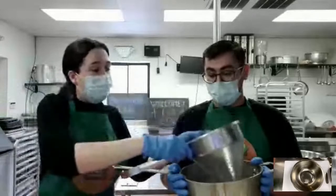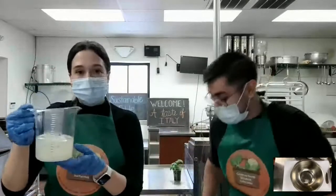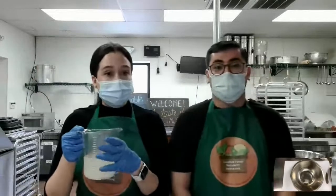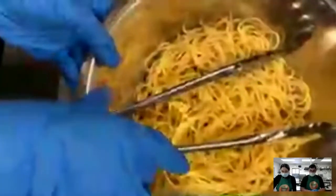So you just drain it using a colander like this. But again, I would recommend you save the pasta water. Yes, scoop 1 or 2 cups out of this starchy water, because this water works as a sauce thickener or to give pasta a little bit of moisture in case it gets too dry. Okay, and that's it. Here's our pasta. It has to look something like this.